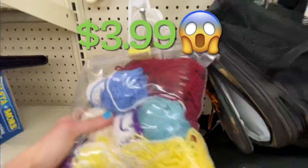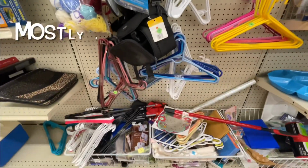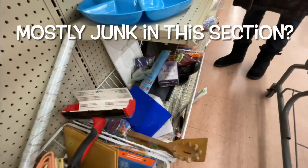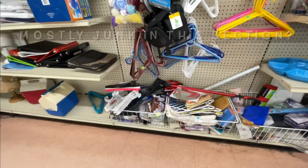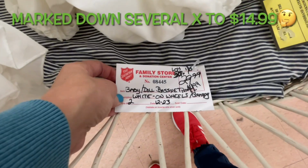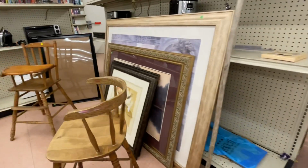Here's some more overpriced yarn for $3.99. No way. I think this area right here was their junk section, to be honest with you, because that's really what was in this section. I couldn't find anything over there. This item here is very interesting, but I think it's seen better days. They keep marking it down, and now it's at $14.99. I guess nobody wants it.